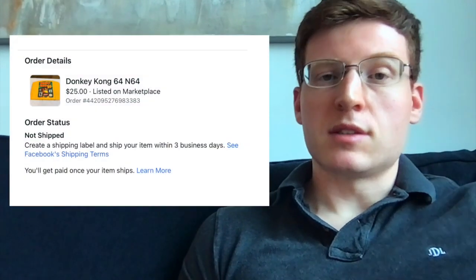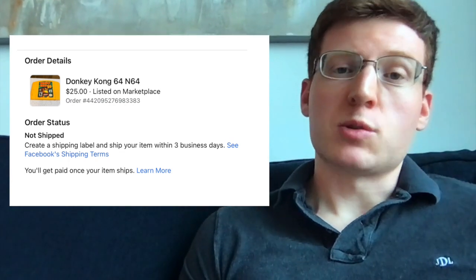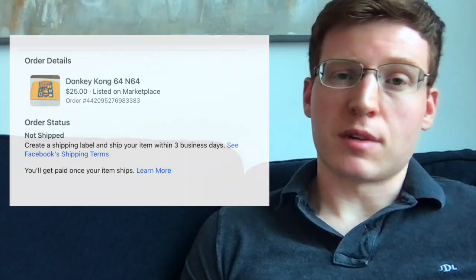And then finally I sold the Donkey Kong game. Donkey Kong is another good name. Holds its value pretty well. $25 plus shipping by itself. So that was a very good deal.